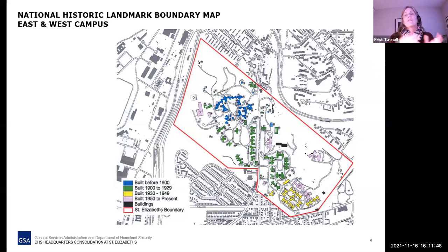In the 1930s, most of that development happened on the East Campus. Again, additional expansion of the administration and residential dorms.